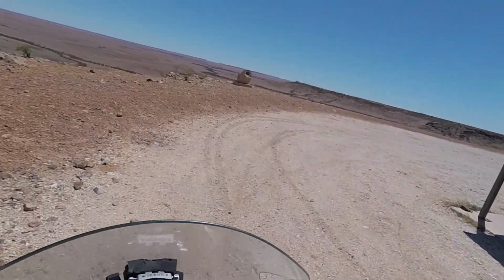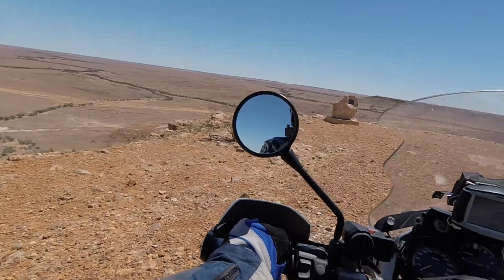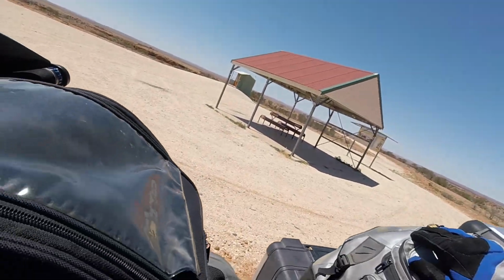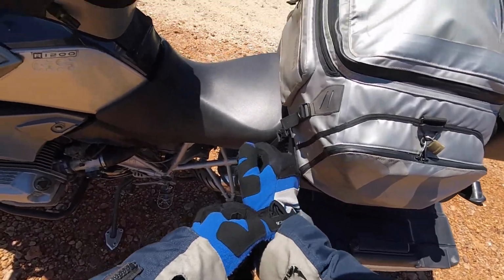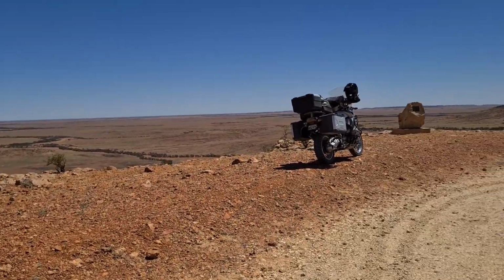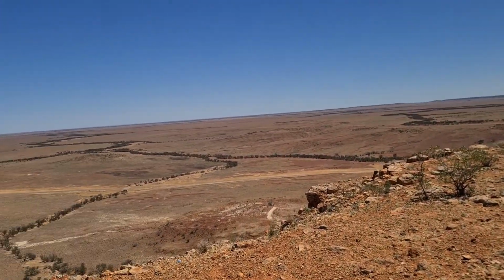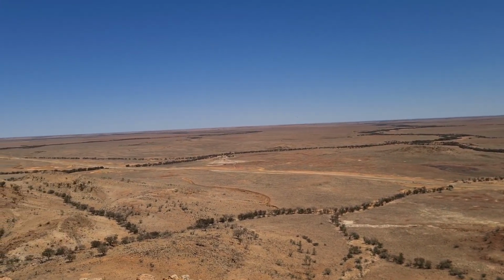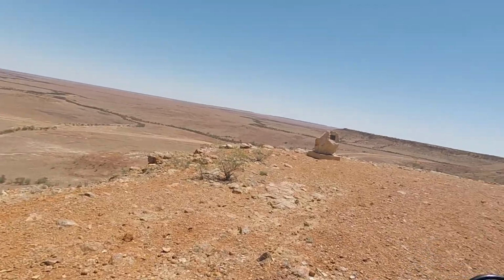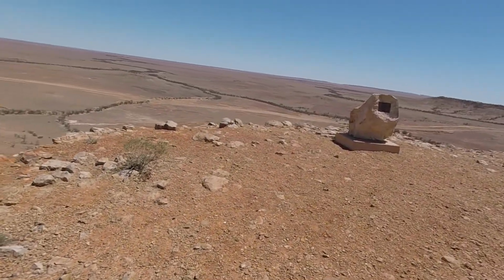As you reach the end of the road at Dion's Lookout, all is revealed, and it soon becomes apparent how spectacular this view is from this height. Definitely get some photos here. There's the Birdsville Development Road, just came along. Pretty awesome. Look at that. That is awesome.